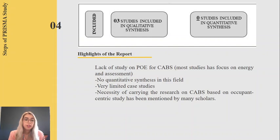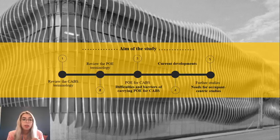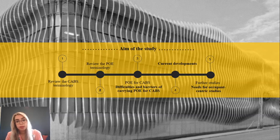After identifying our problem, I want to talk about the aim of our study in general. So we have five aims or five phases for our study. First and second, we are reviewing the two main terminologies of climate adaptive building shells and post-occupancy evaluation.